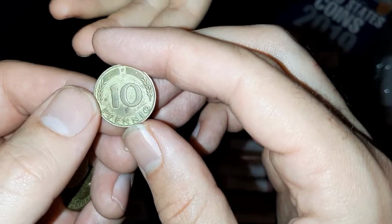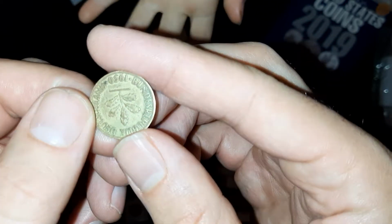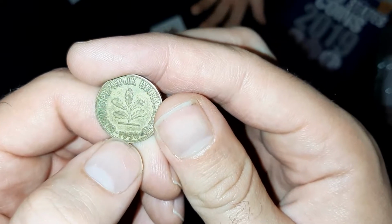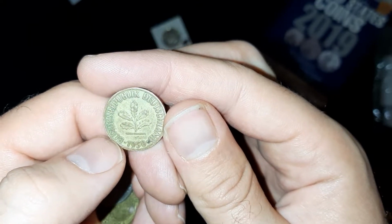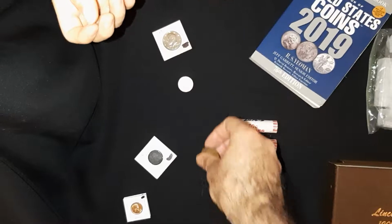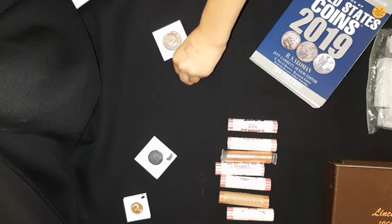And then this is a 10 Pfennig from Germany when they had the Deutschmark. And this was just post-World War II, 1950. I'm not an expert here, but to me this symbolizes new growth or something. They didn't come out of World War II with the best of reputation, and that was probably what that symbolized.